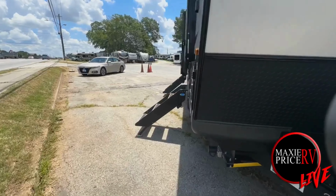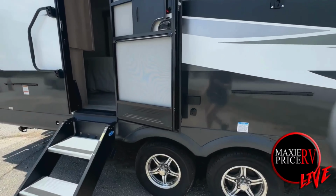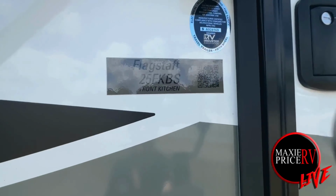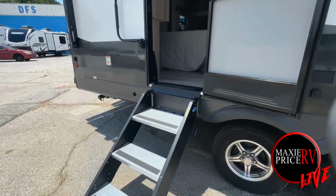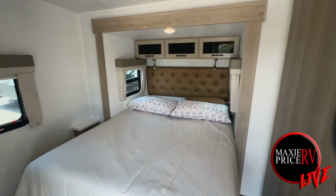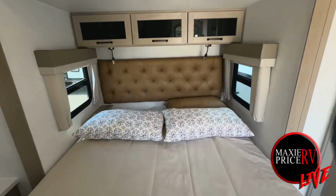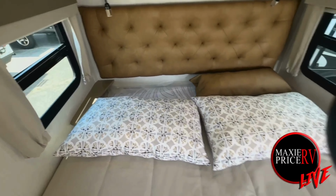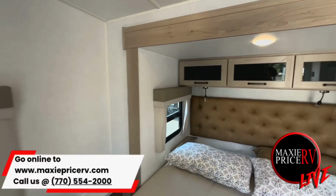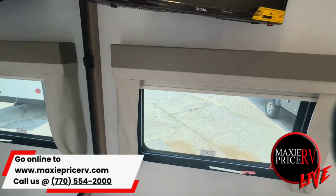Let's head inside and I'll show you the floor plan of this, again, dual entry unit that we have for you here. Now this one is the 25 FKBS floor plan. As we enter inside on our solid steps, gonna do things a little backwards. We're gonna start off with the master bed. As you see, we've got a queen size bed in this unit. We've got floating nightstands. I don't know if y'all can see them, they're right there. Floating nightstands on both sides with your individual reading lights and over the head storage. Got you a nice 27 inch TV in here, so when you wanna tuck away if you're traveling with friends or family.